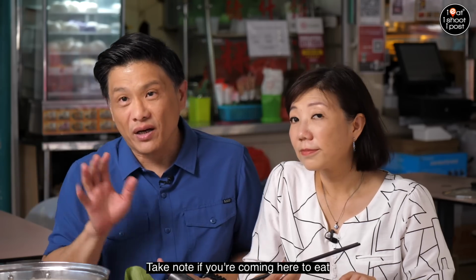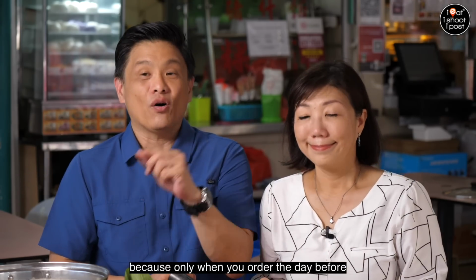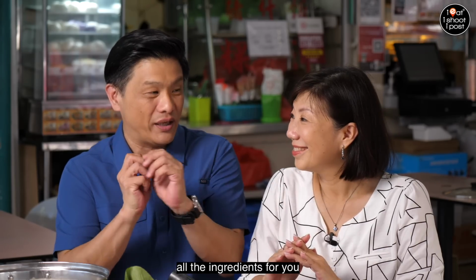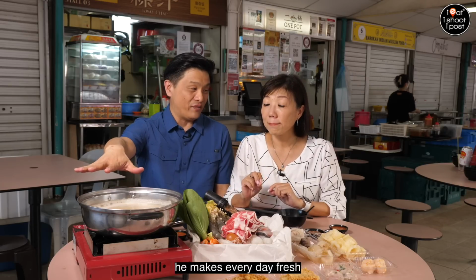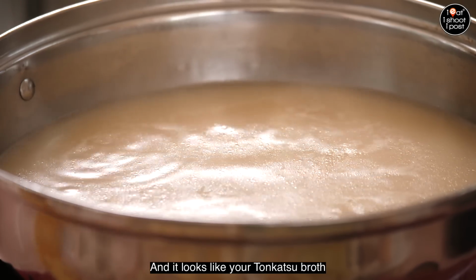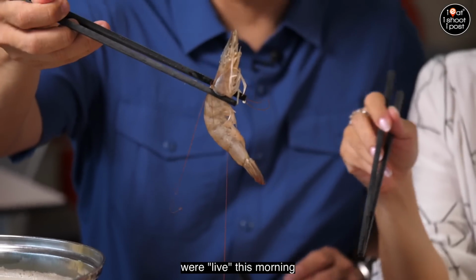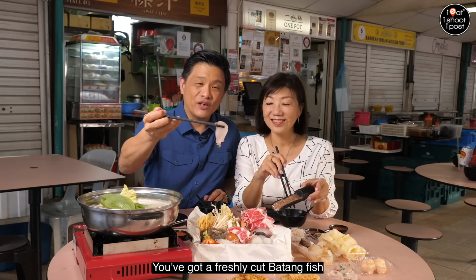And take note, if you're coming here to eat, you must order ahead of time. Yes. Because only when you order the day before, in the next morning, he will go and get all the ingredients for you. And of course, there's a pork broth that he makes every day, fresh. Yep. And it looks like your tonkatsu broth. We got these prawns, which they tell us are live this morning. You got freshly cut batang fish. Yep.